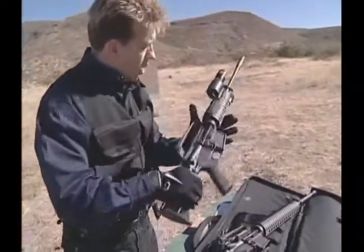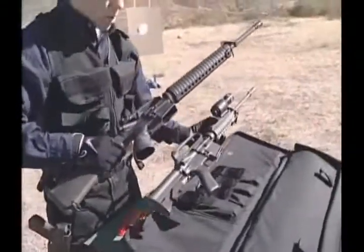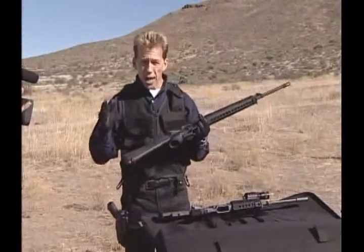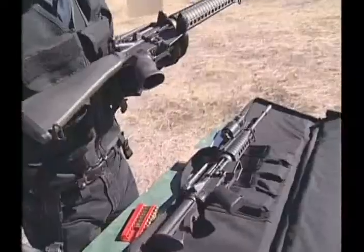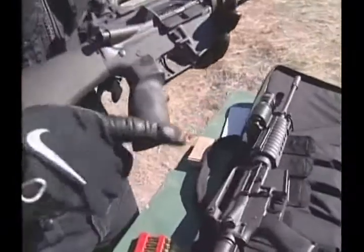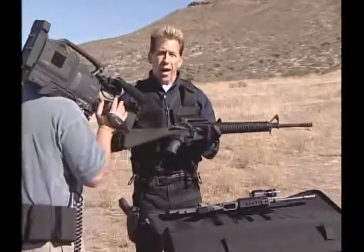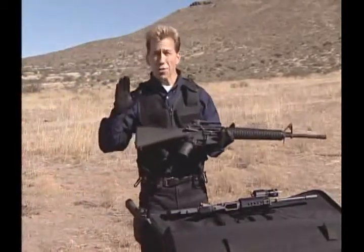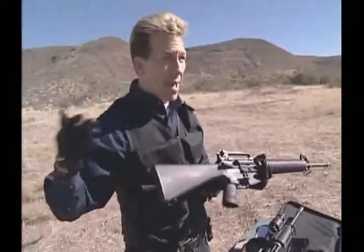Okay, so there's the CAR-15. There's your standard AR-15. I want to draw your attention to one other thing here on the standard AR-15. What I've done for my gun, because I've got rather large hands, is I've replaced the grip with an aftermarket grip, okay? You can see that this grip is a little larger. Now again, in the beginning of the program, I stated that the AR-15 could be shot by a 4'10" boy, or a 6'7", 6'10" man.